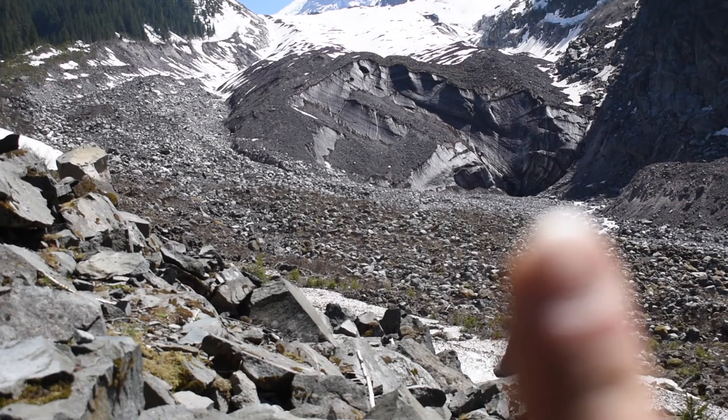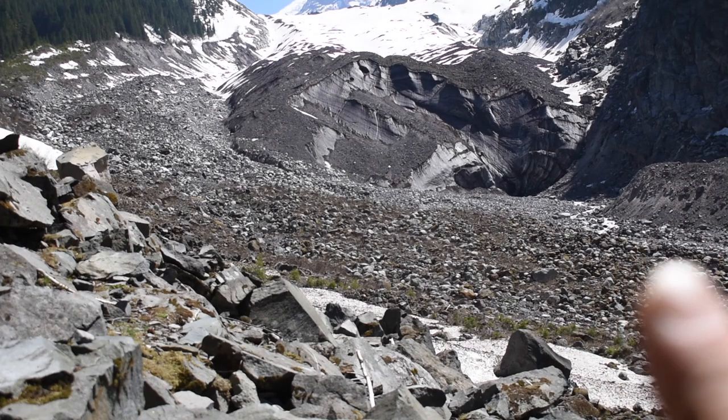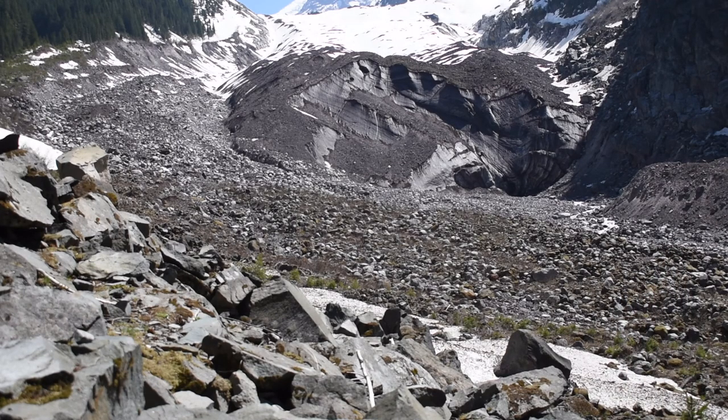And then down here you can start to see some terminal moraines where its snout used to be. I can remember Sarah and me coming up here for the first time, I don't know, 10 or 11 years ago. I would say that the Carbon Glacier at that time was down here. I think I have photographic evidence to support that. That just shows how much in 10 years it has receded up the valley and thinned. It looks different every year we come up here.